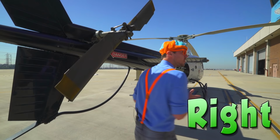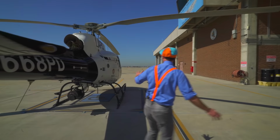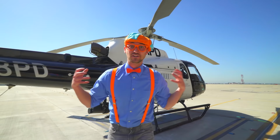Whoa! So this is the rear tail rotor. I didn't tell you about the main rotor. Come on. Wow! See up there? That's where the helicopter produces all of its lift from. Helicopters are so cool.